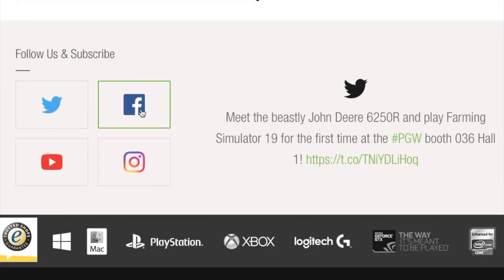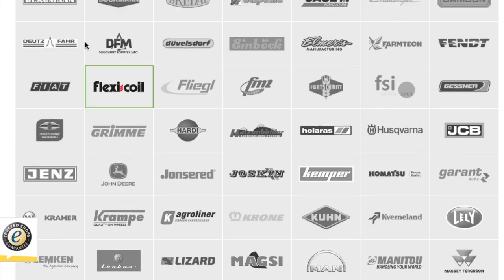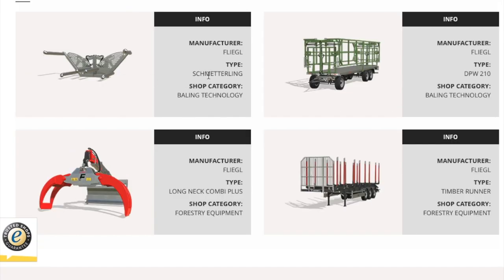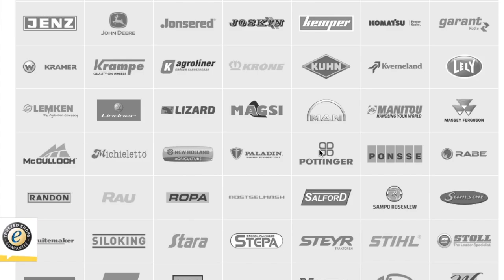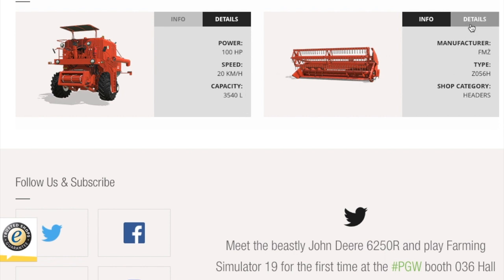Now for new brands, we have FlexiCoil, the ST820 from the Big Bud DLC. We have the Fliegl Schmetterling bale carrier, the DPW210 bale trailer, the Long Neck Combi Plus log grab, and the Timber Runner log trailer. Next under Fendt, we have the Bison Supra 7056 with 100 horsepower, 20 kilometers per hour traveling speed, and a capacity of 3,540 liters. We also have the 7056H with 4.2 meters of working width.